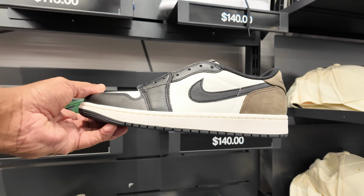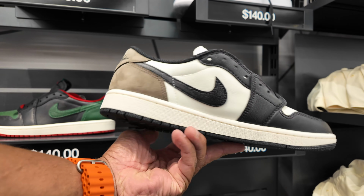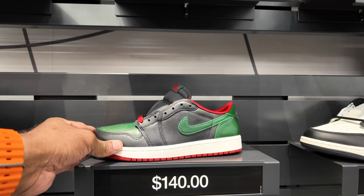They also got the Air Jordan 1 Low Mocha, and they got all the OG birthmarks, from the wing logo in the back heel to the Nike Air on the tongue. And they also got the women's Gucci pair. I like those. Right now, we're at the Nike Unite store in Waterford Lakes.